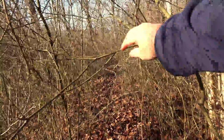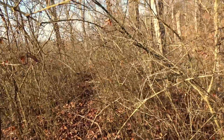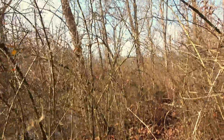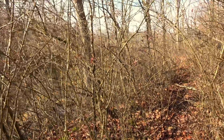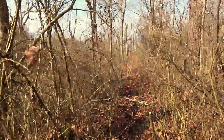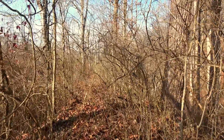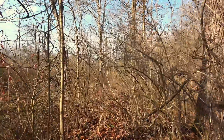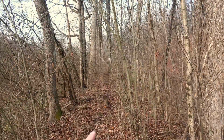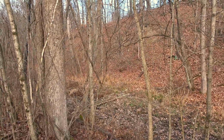Yeah, it's very overgrown here, but it's an adventure. So we're still on the actual towpath trail. Yes, you can see the towpath trail continue on. Over here is our canal, Union Canal.